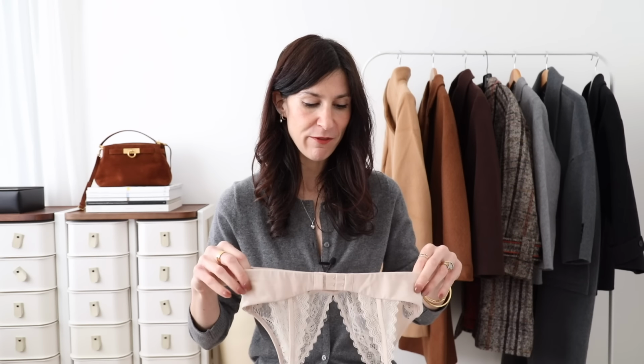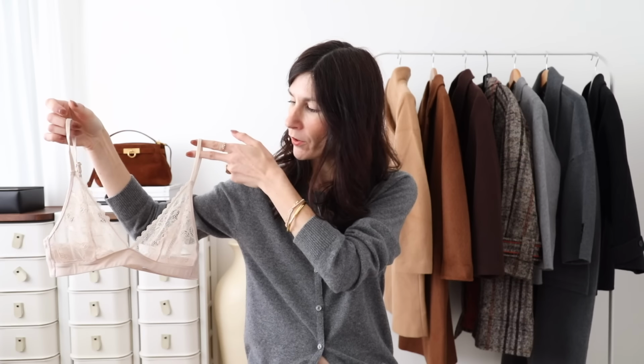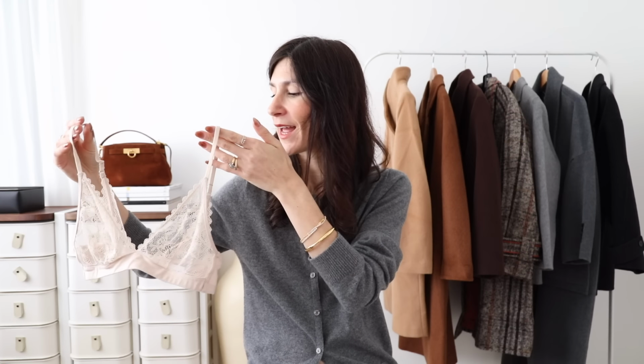But probably my favorite brand that I have come across is Stripe and Stare. So I'm wearing the black version of this one right now, but it's this beautiful eco lace bralette. These wash really well too. And I also have their regular bra, which I'll put a photo of on screen. Really stunning. And I also love their knickers too.